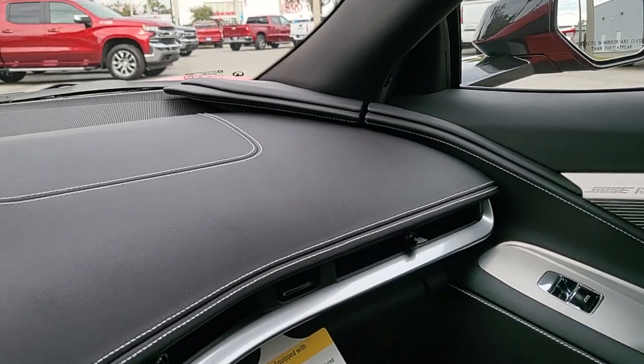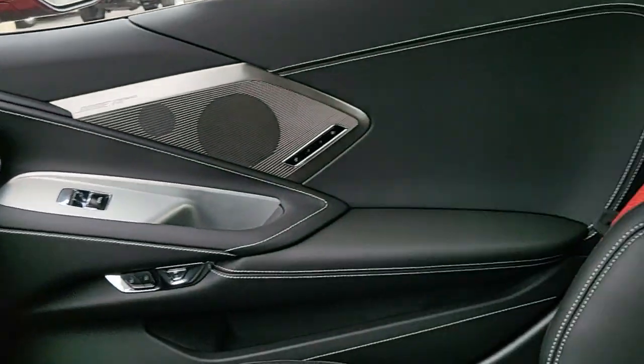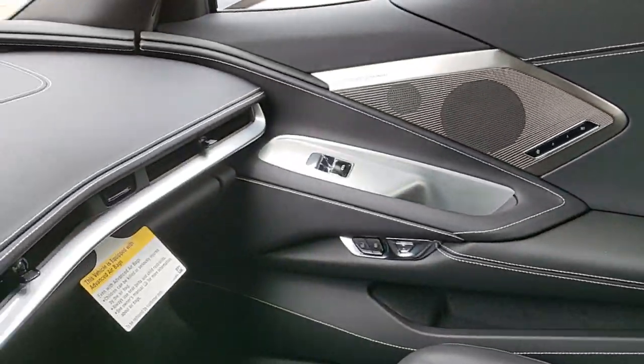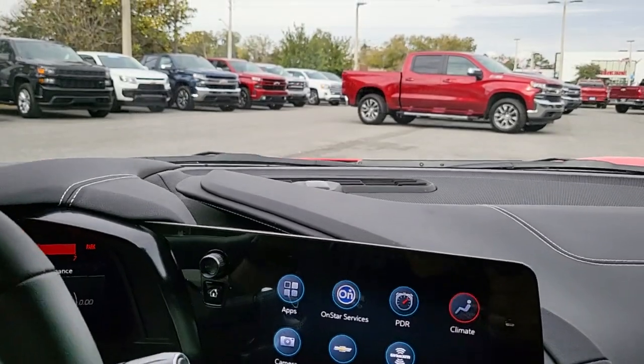It's the best sound system I ever had in a Corvette, and it's the only car in the world to be a two-person car with 14 speakers. We used to have 10, and that was a lot. Now we have 14 of them.